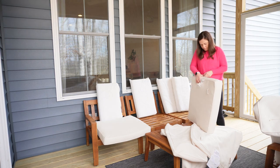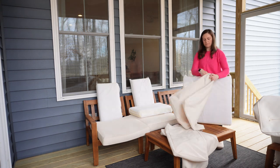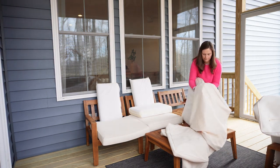I have decided I don't need to do timeouts anymore for the kids. I think my new punishment will be they have to put the covers back on these pillows. I would like that 2 hours of my life back now.